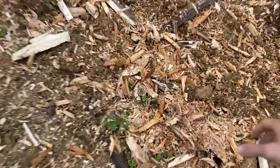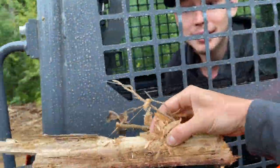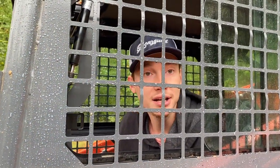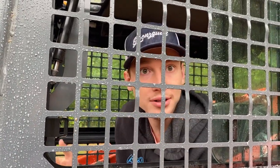But let me look at this stuff that it made right here. Oh my goodness. I'll bring it on over here to you. That's some big mulch right there. Look at that, dude. That's perfect. Now we don't really have to worry about cutting it up and stuff like that. We'll just do all this to all the logs and brush and just leave it on the ground.